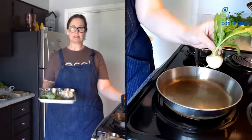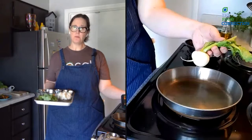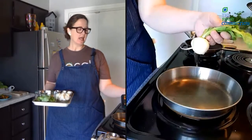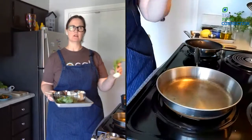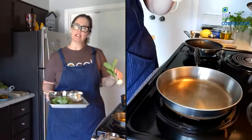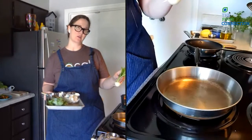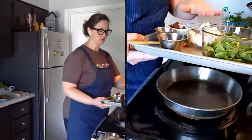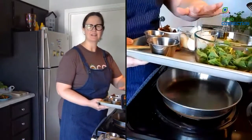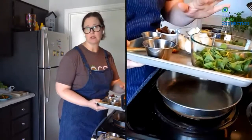Again, when you get a root attached to its greens, as soon as you get them home, get them out of the heat and detach the greens from the root, because they'll deteriorate at different rates, and the leaves sap a lot of the water out of the root. So I've done that here, and I've got the roots quartered, actually more small. It's like an eighth, and I didn't peel these either.